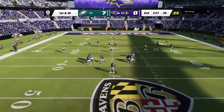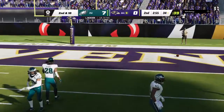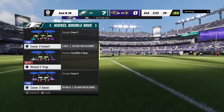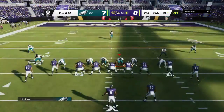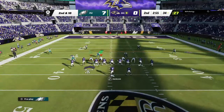On 1st and 10, it's Jackson. And that went too far in front. He couldn't reel it in. It's incomplete. To this point, I've been impressed with the work defensively. They have not allowed a lot of receivers to run free. And there's another example, another incompletion. After the incomplete pass, here now is 2nd and 10.